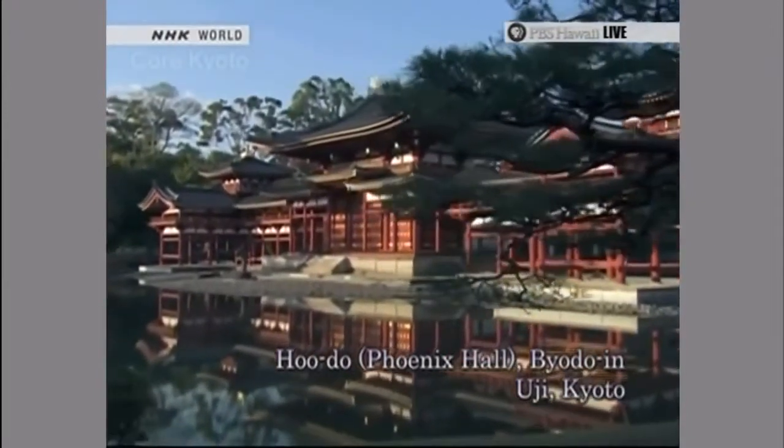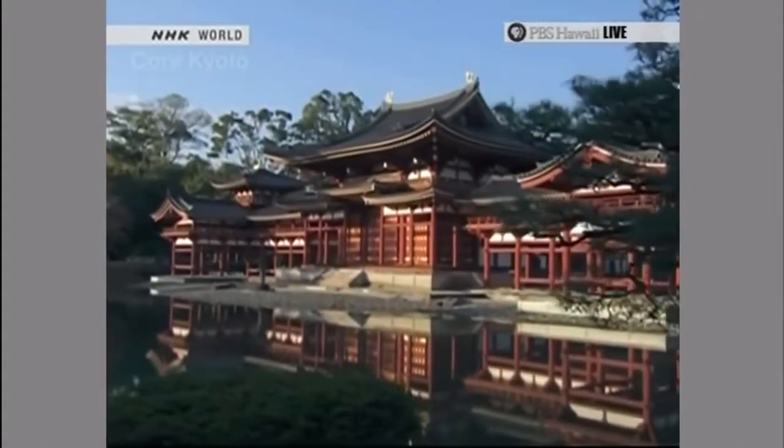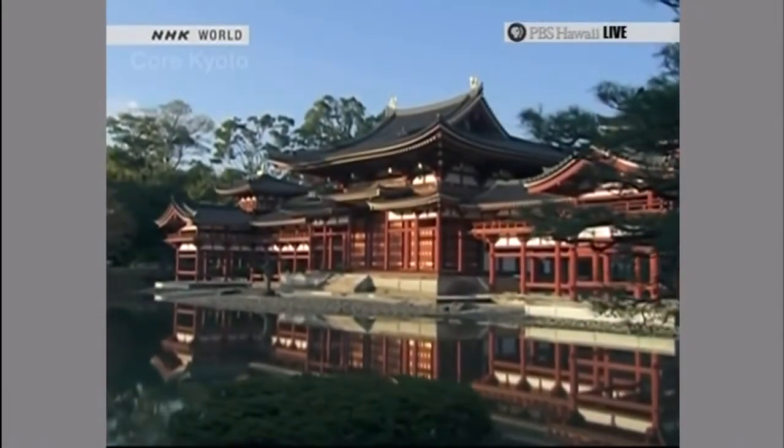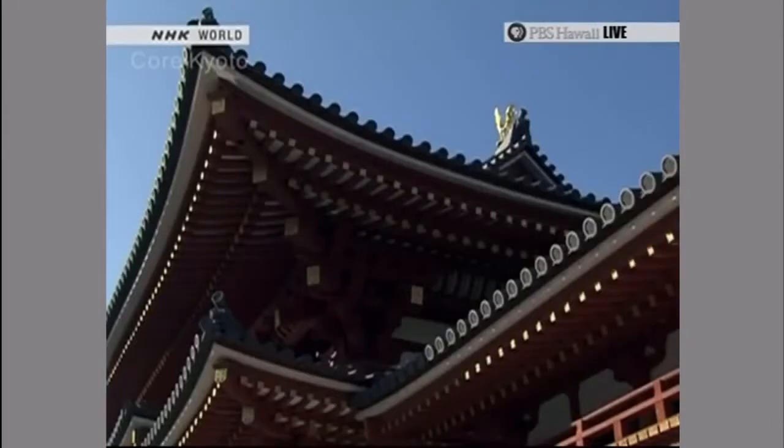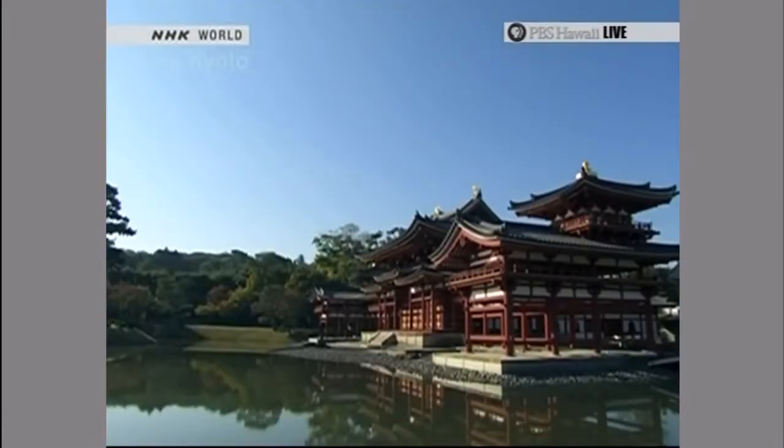Phoenix Hall, built in 1052, was originally an aristocrat's villa that was later converted into a temple. At this time, around 2,000 years after Buddha's passing, rumors abounded of Buddhism's decline and the end of the world. The nobility built gardens representing the pure land where Buddha resides, to escape from uncertainty and seek salvation.